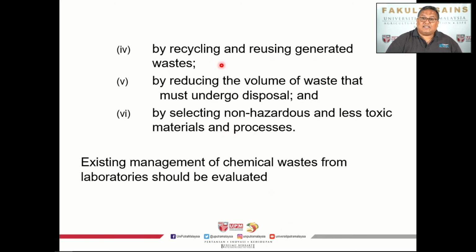The other thing is by recycling and reusing generated waste, or also by reducing the volume of waste that must undergo disposal, and by selecting non-hazardous and less toxic material and processes. So basically we need to evaluate our waste management from time to time, or maybe evaluate our procedures when we're doing stuff. You need to check, are we going to produce less waste, or less hazardous waste? So something to think about when you actually start your research.